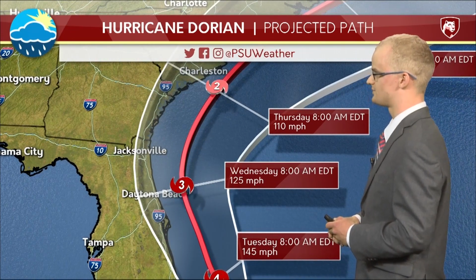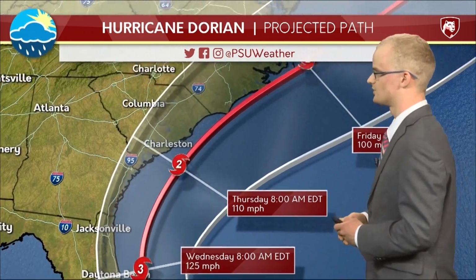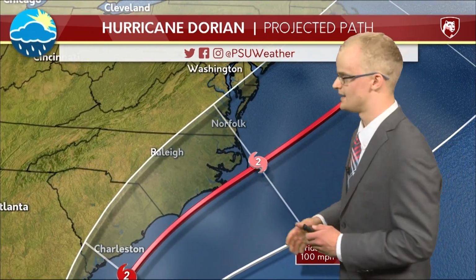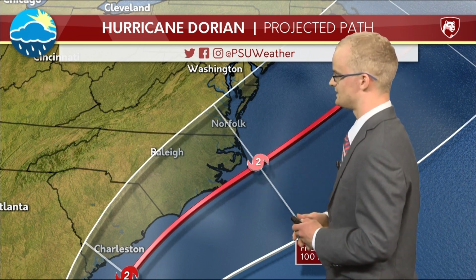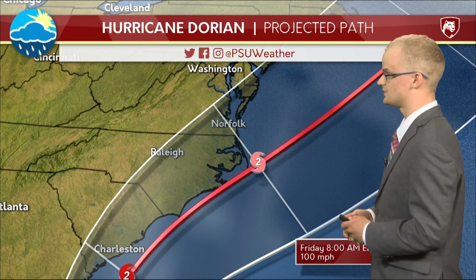Category 3 storm by Wednesday at 8 a.m., and then moving up towards the Georgia coastline by Thursday morning and up towards Charleston, South Carolina as a Category 2 hurricane. Still a very strong and dangerous storm as it moves up towards North Carolina, possibly making landfall in the Outer Banks of North Carolina on Friday morning as a Category 2 storm.